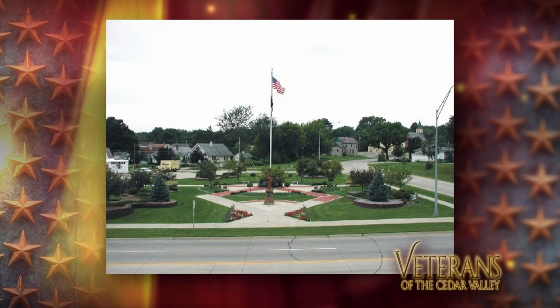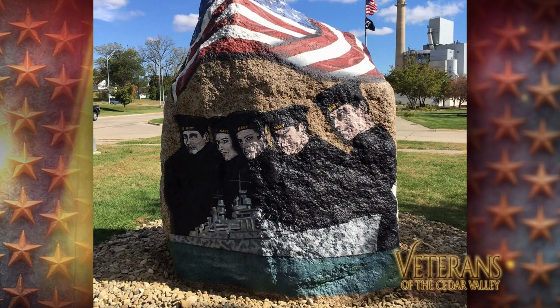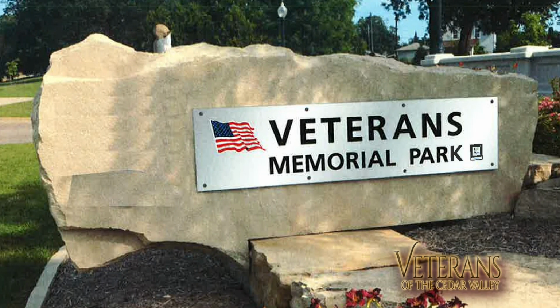And if people have not been to the Cedar Falls Veterans Park, first off, I want to compliment you during your career as Parks Director for creating such a beautiful park. I mean, we're proud of it as veterans, and people should come and visit it and walk through it. One of the things that keeps Veterans Park in good shape, maintenance-wise and otherwise, is the sale of bricks. And you can't miss the bricks when you walk into the park.